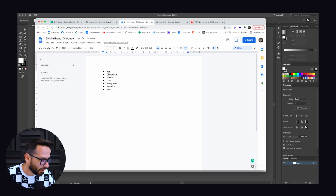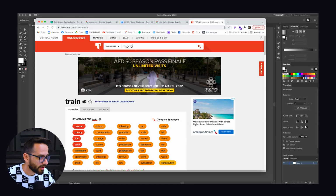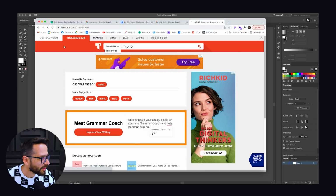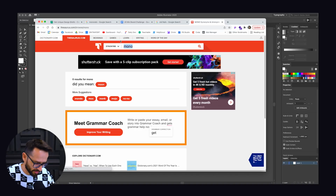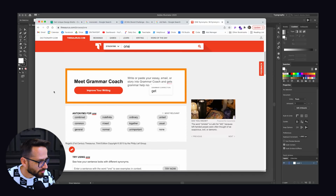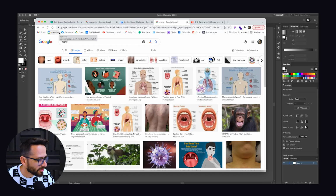What else? Mono is one. So one rail. What else do we have here? Monorail. What other words for mono are there? Mono, monk. What? This is a thesaurus for mono, for one. If we do one: particular, sole, solitary, special, single, lone, alone. What happens if I just write mono here? What do we get? I don't know what that is.